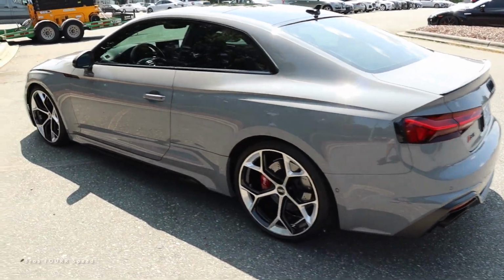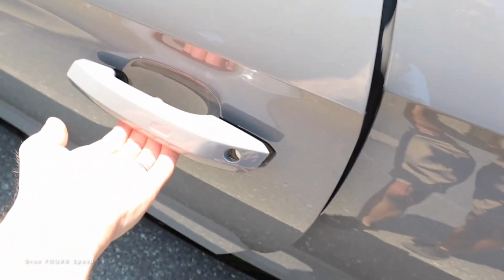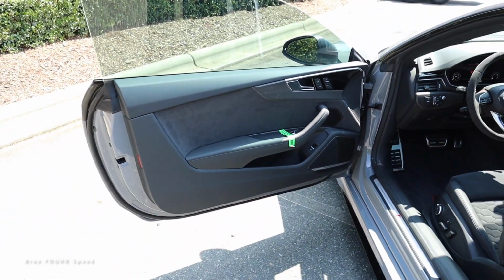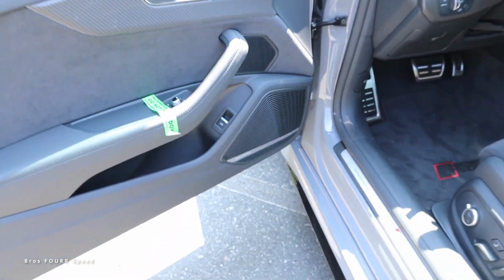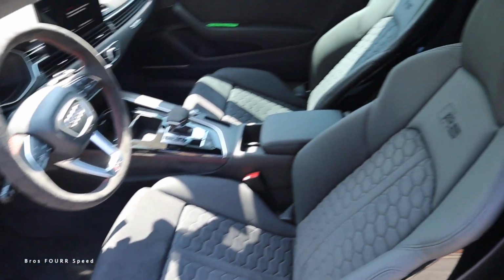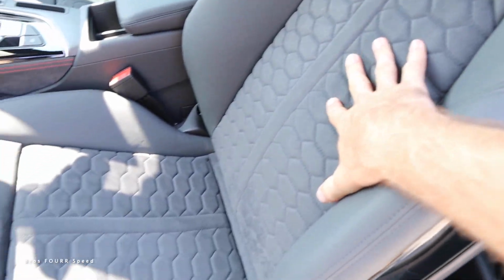close that. Now as we move on to the interior, you can lock and unlock it, of course, using the door handle. They do go up instead of straight out from the vehicle, which is neat. And then for the interior, we have Alcantara, leather, carbon fiber, gloss black, and brushed aluminum. Bang & Olufsen sound system, of course. It's a great design.